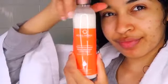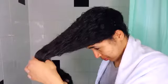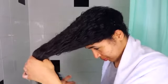Then I went ahead and I used the conditioner. So this is the honey rose mint conditioner. It smells really good. It smells like buttermint. It does say that a co-wash is optional with this, but I already shampooed with the other item. I went ahead and applied this all through my hair. My hair was already detangled, so I didn't feel like I needed to detangle this.